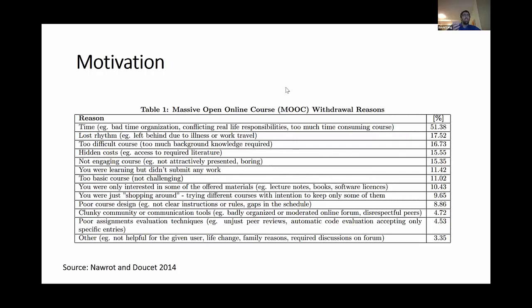Now, one of the things that I want to mention is we really went into these survey items. And one of the things that I find kind of interesting, in work by Nawrot and Doucet, is that about 52% of the times that students withdraw from MOOCs, they cite time being the primary issue. But often when I see this paper referred to in the literature, it tends to be focused more on time organization. But in many ways, I feel this is more a time endowment problem, and that it's talking about people having conflicting real-life responsibilities, that the course is just taking up too much time.